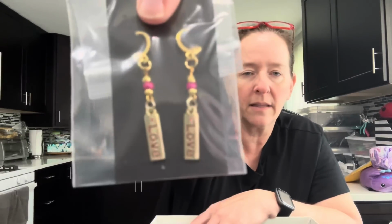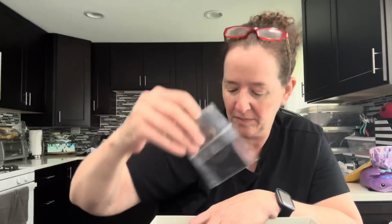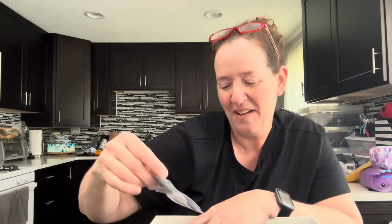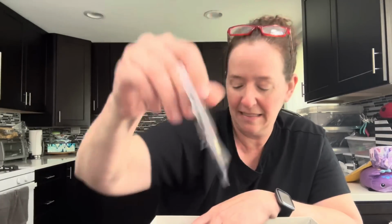Hope. This one is love. Some of these I might have to take for myself if no one buys them. Inspire. This one says achieve, which sometimes we need that encouragement when we're doing projects, right? This one says dream. This one says believe. Smile. Yes.